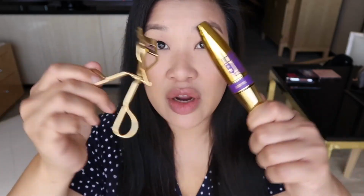I actually have a couple of these. I bought a couple of these a couple of years ago when Maison Kitsune did their collaboration with Shu Uemura, and they did the gold eyelash curlers. I bought a few of them when I was in Selfridges in London, and I love them. So I'm really happy I held on to them because they're very useful.